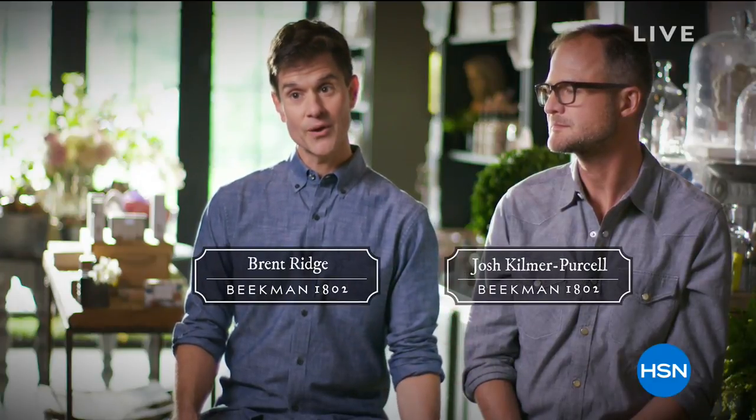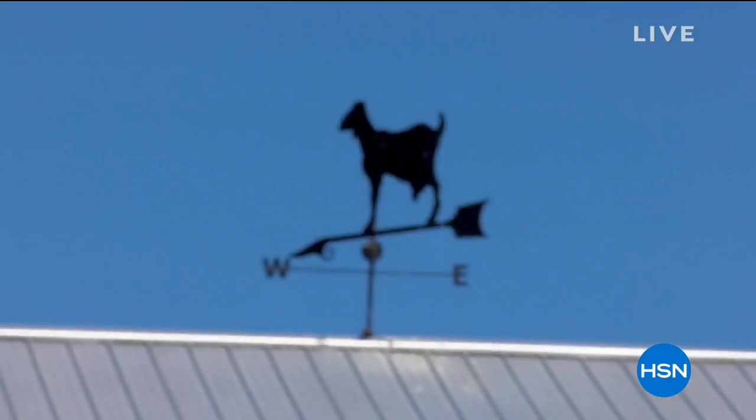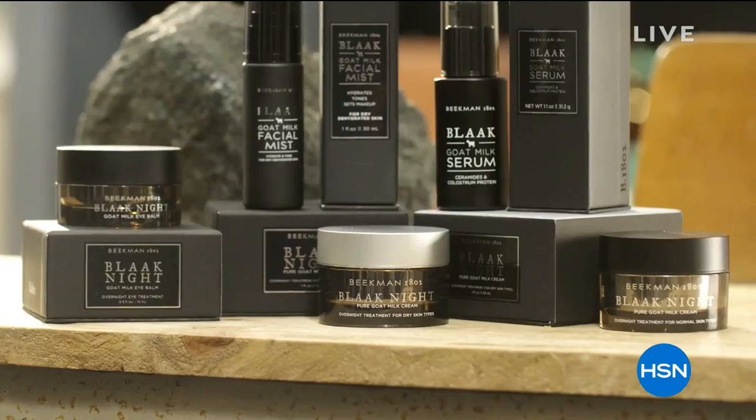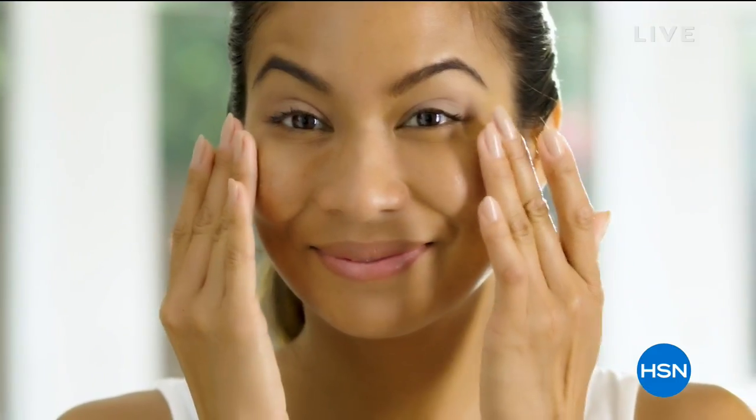We like to think of our products as advanced skincare, but they're advanced because we've gone back to the simple ways of things. Brent was a physician, and it took Brent 2 years of his research to develop formulas that had all the amazing power of goat milk, but were light enough and formulated for your face. And nothing nourishes the skin better than the goat milk.